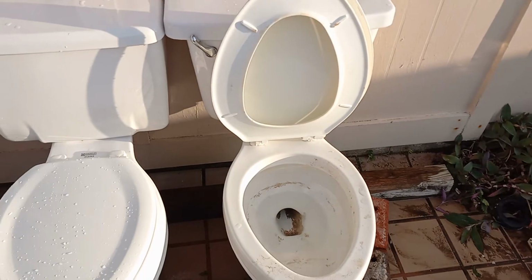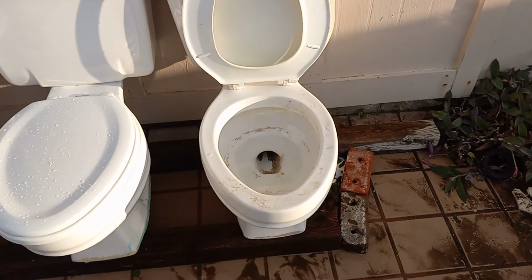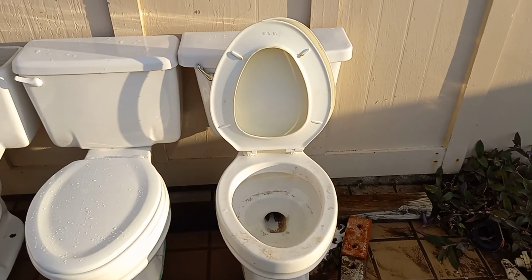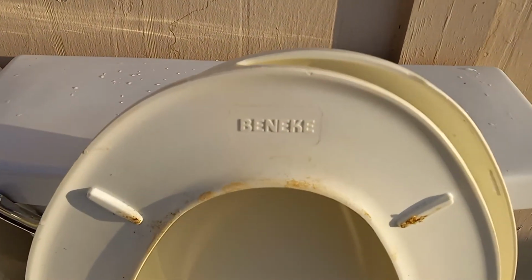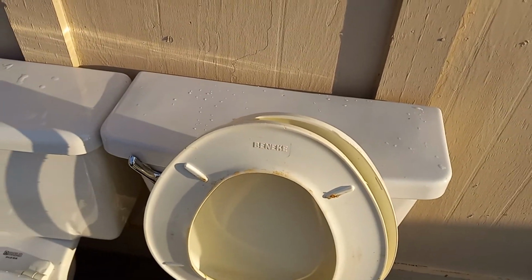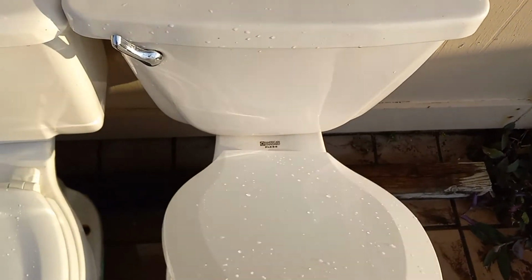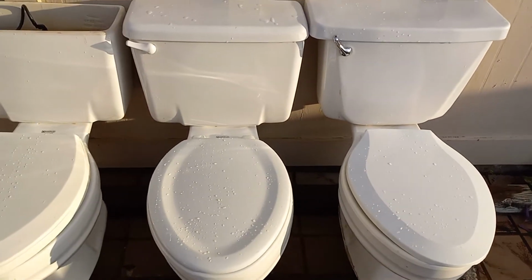The flush could be better, but honestly, I'm not surprised because of that tank. I'll try to restore this the best I can. I'm pretty sure I can get all that stuff out, but there's always the chance I can't. And also, for you toilet seat enthusiasts, I looked it up, and this is actually pronounced Benica, not Beniki or Benique. So, the more you know. And of course, I won't be saving the seat either because it's broken. But that's about it for these plebes.